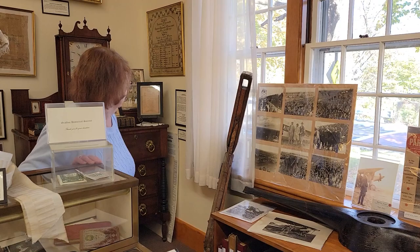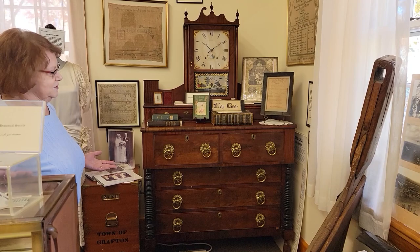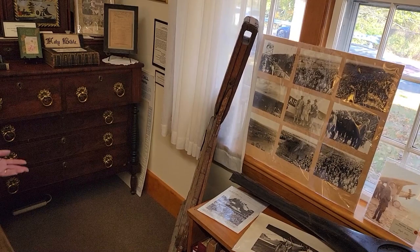This is a lovely piece of furniture made by one of our Grafton residents, Mr. Levi Leland. And he also made some others. We have so many interesting things. In every nook and cranny, we have something. We have this rudder from the Blackstone Valley Canal boats that went up and down the canal, bringing mostly textiles. But they did also have a time where they brought passengers.